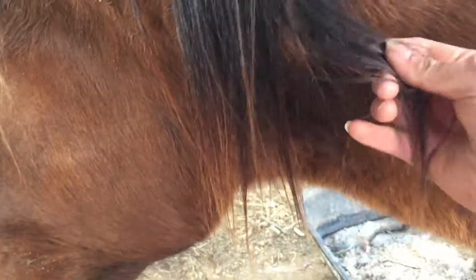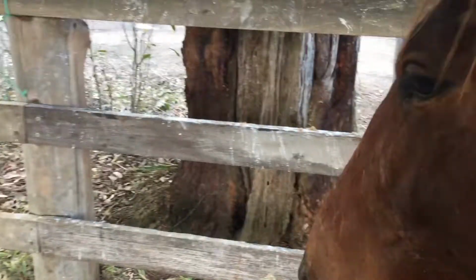Oh, sorry, Dad. What's Mommy doing? You're having some salt? Look at you. Yeah, they're impossibly straight. Cleo's got an impossibly straight mane like this. It's just incredible. She's got natural highlights. Beautiful girl. I'm so lucky to have you in my life.